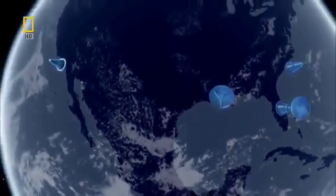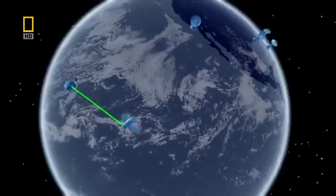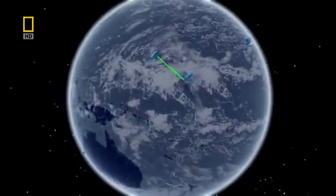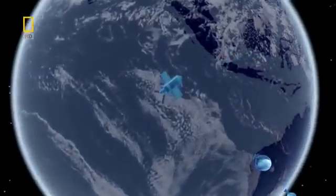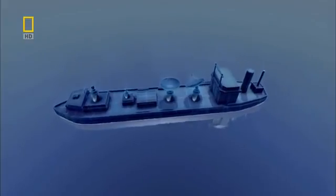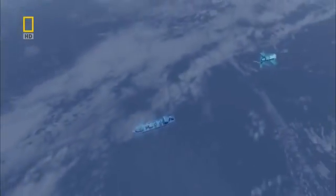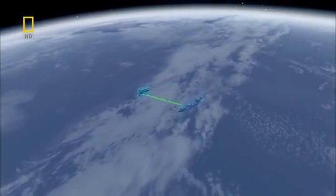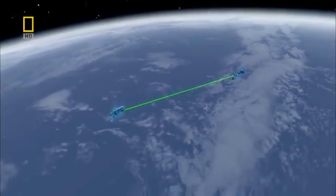So NASA establishes 11 additional ground stations around the globe to assist Houston. But that still leaves large areas of ocean with no receivers. So they fit some to the deck of a ship to try to track the space station as it flies over the sea. But that's a lot of ocean for one ship to cover. It's impossible for any ship to travel fast enough to keep up with Skylab.